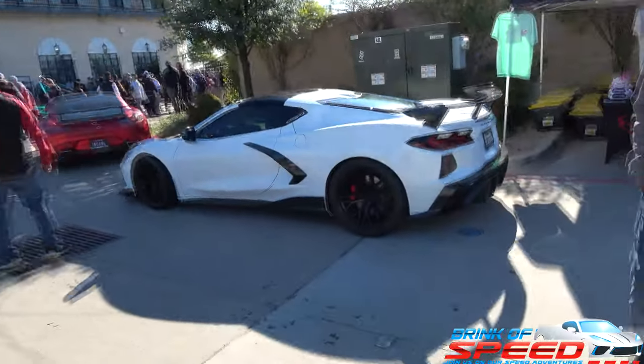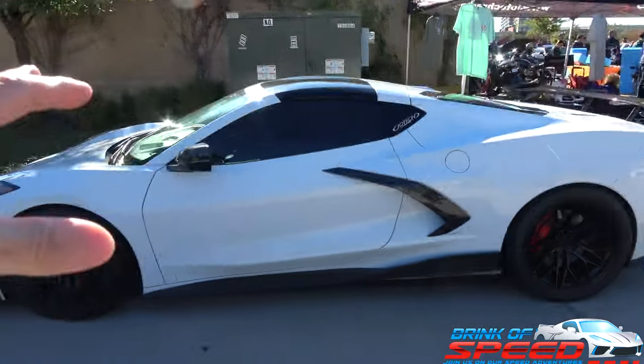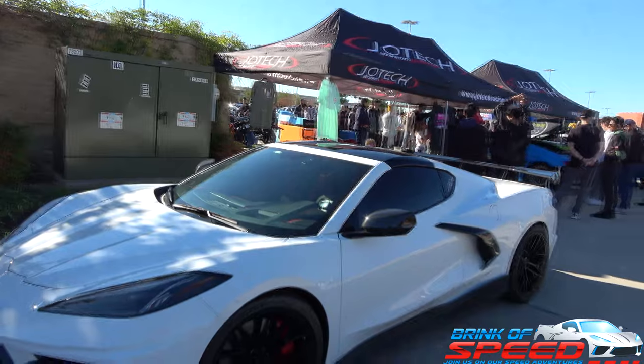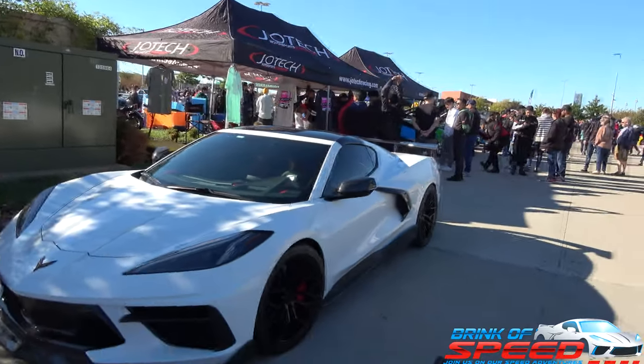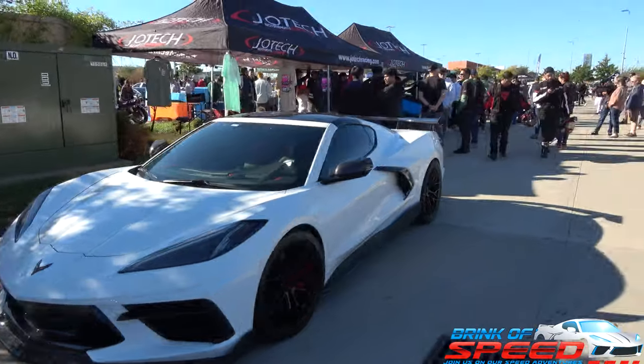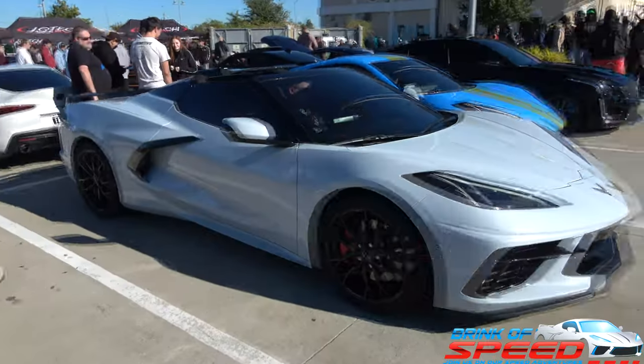Sounds so good. So I'm super excited to let you know that content from Jotec Motorsports is coming. I actually found out the numbers on this car. It's 600 to the rear wheels. It's 700 to the engine. But they do a lot higher than that, and that's what's coming soon.